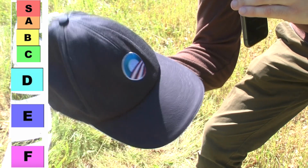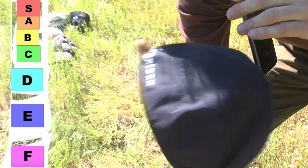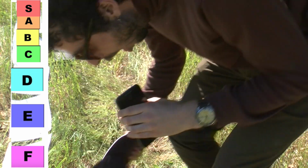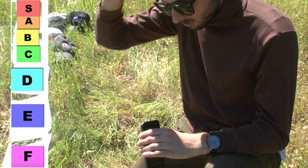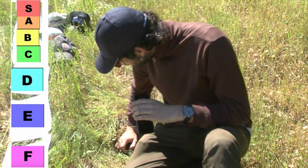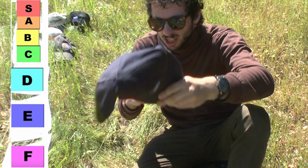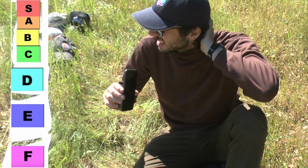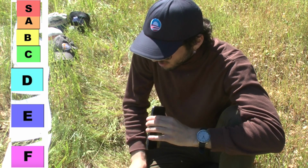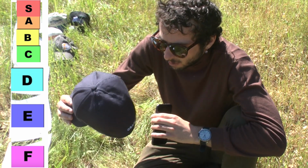Alrighty, next is this super funny hat. If you know this logo, it's the Obama Biden 2008 campaign hat. It's a really funny fit. It's kind of athletic material. It's really squishy. It's a tad too small. So I seldomly wear it. It's probably one of my least worn hats, honestly, that I have. Not even joking. But it's just so funny.